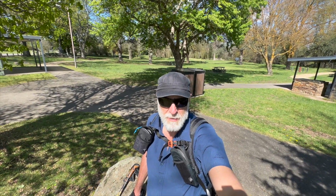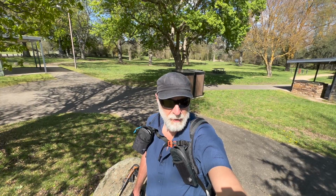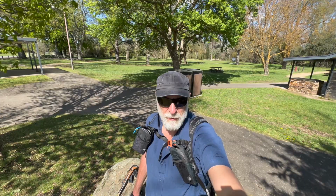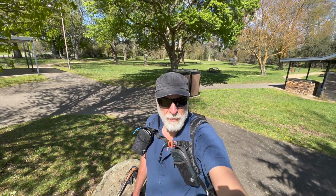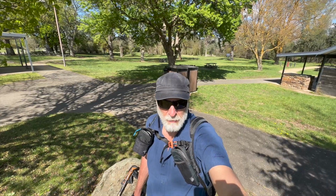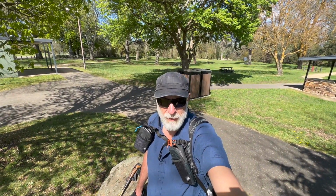Apart from that, though, this is a good walk. Like I said, it's a bit of everything. Easy. There's not much in the way of hills. It's all pretty much on track. A few of the tracks are a bit grassy, but it's all pretty much on track. So yeah, good one if you happen to be in the area.